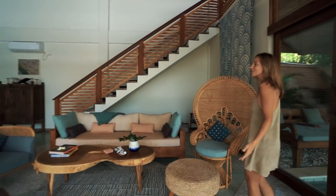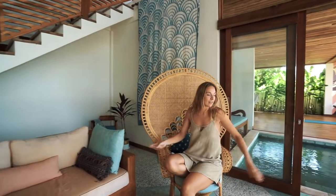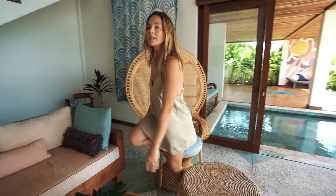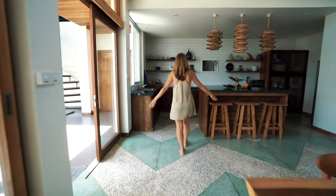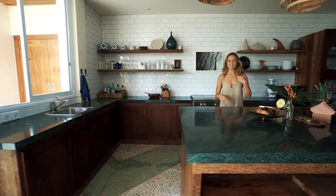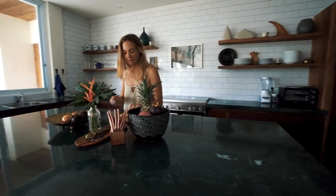And how awesome, your open plan living dining, complete with peacock throne, because everybody needs to know what it's like to be royalty. Oh, I love it. This dining table. Beautiful kitchen. I love the colour of this bed shop. This is amazing. Ooh, hello. Pineapple.